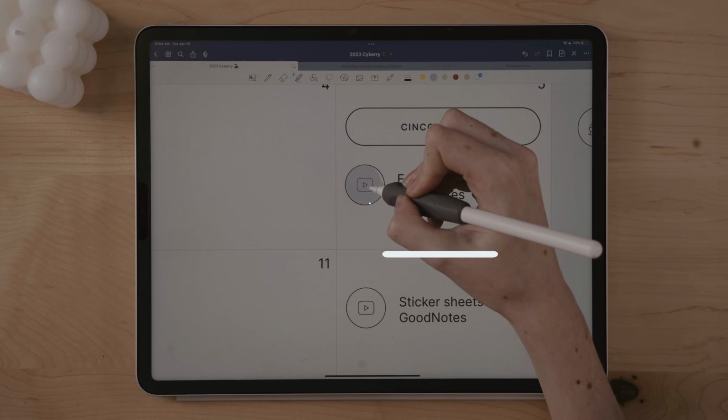A digital planner on the iPad is perfect for keeping track of these important dates and tasks. You can even split screen and set reminders for when assignments are due or when you need to study for exams. Or if you have an upcoming special event like graduation.